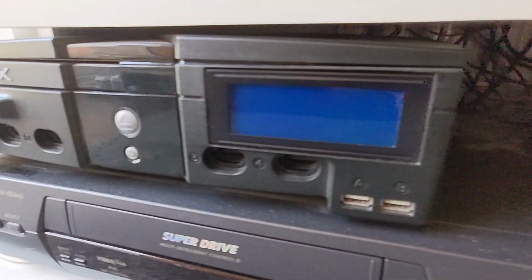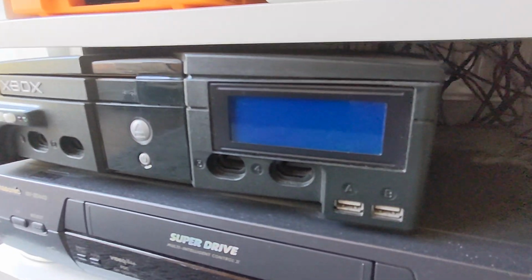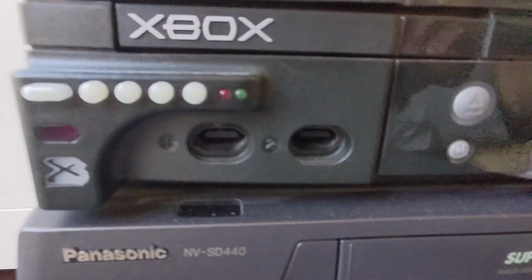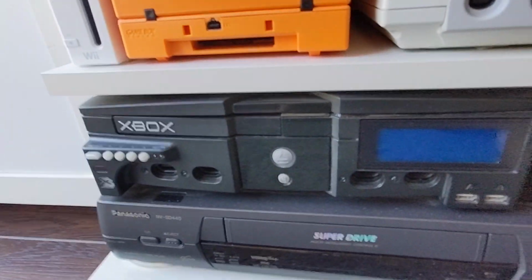So it's got like a little LCD that lights up and it'll tell you what game you're playing and things like that. It's got extra features like infrared over here for the remote control, various buttons, switches. It does have a mod chip in there as well, of course, and a couple of USB sockets as well. So that's kind of cool.